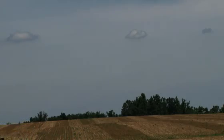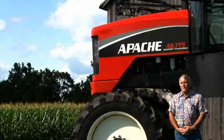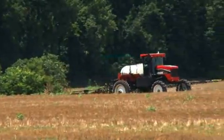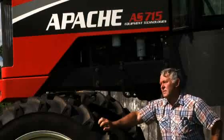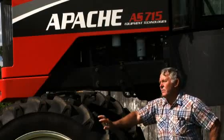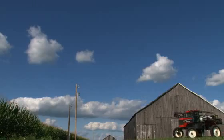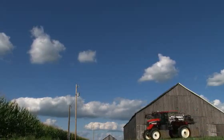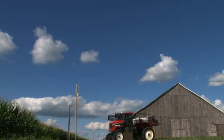And I think if you're going to do a lot of no-tilling and a lot of spraying, you've got to have a machine that'll do the job. And I think that's what we have. I'll probably stay with an Apache. My feelings are at this point that I have no thoughts of changing to anything else. You know, we have a good dealer and they take good care of us. The product's here and the dealer's here. And that's what it takes.